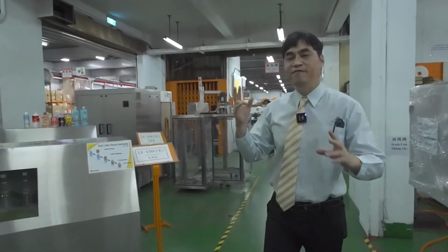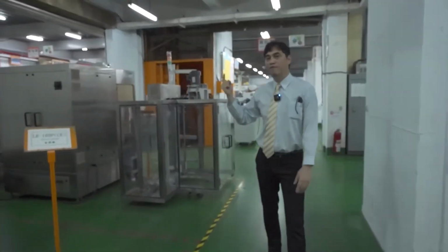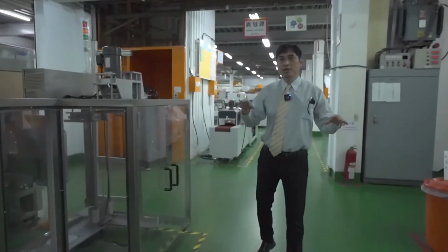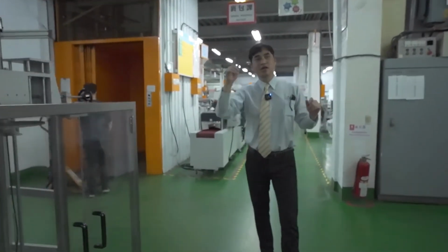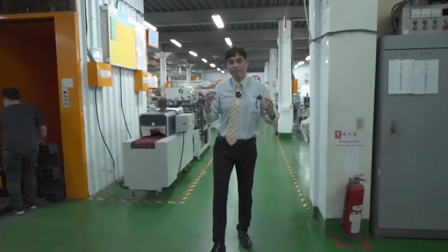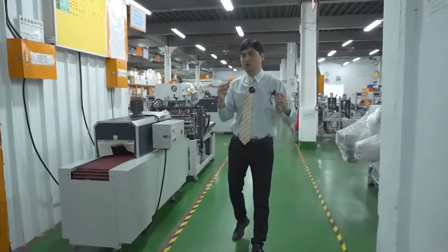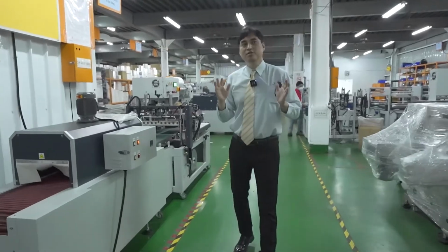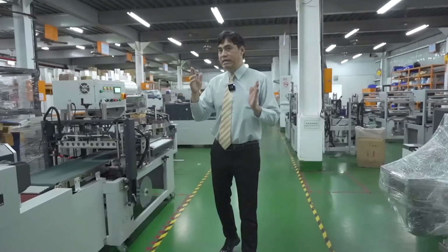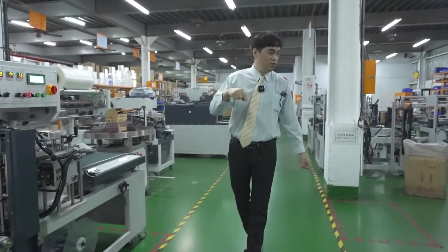But firstly, before I introduce another machine, I want to show you all of the Benison factory. The working shop here, we are on the first floor. This building has 3 floors: the first floor, the second floor and the third floor. The second floor is the R&D department, but R&D involves confidential technical information, so I could not show you the R&D section. I just want to guide you to see what Benison is making on this first floor.